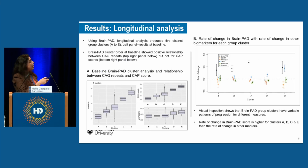So in terms of the longitudinal analysis, using brain PAD, our longitudinal analysis produced 5 distinct group clusters, A to E, and we plot brain PAD score with the 5 clusters at baseline, of which you can see here. We also looked at the correlation between cluster order at baseline, which produced a positive relationship with CAG repeat lengths, but there was no correlation between each of these clusters and CAP score.